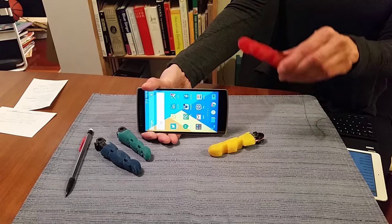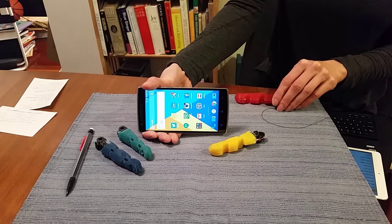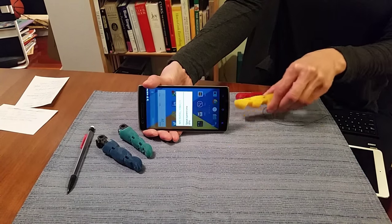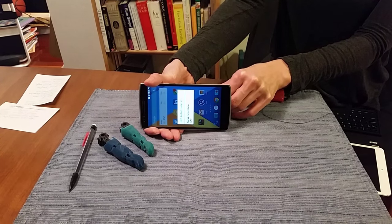When I touch this finger to the phone's NFC sensor, it will announce the time. 10:55 p.m. When I touch this finger to the phone's NFC sensor, it will open the web browser to the OpenBionics Initiative webpage.